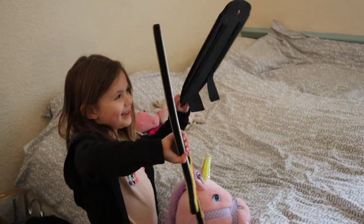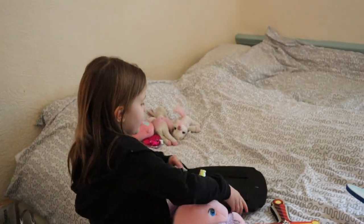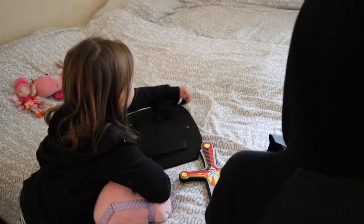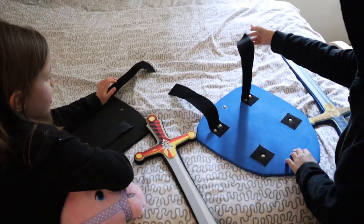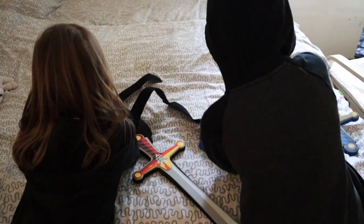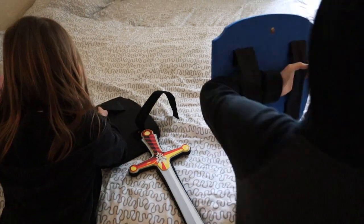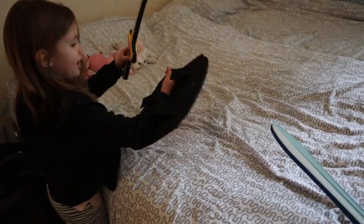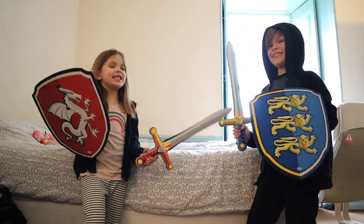Sergio. Sergio. And we'll show you how to put our shield on. I'm strapped to. Yep. Put your hand through. So, like this. And then grab the sword. Hold the sword. And you're next.